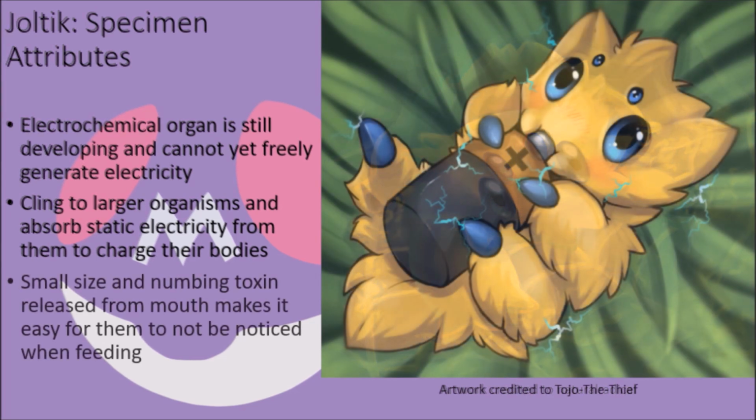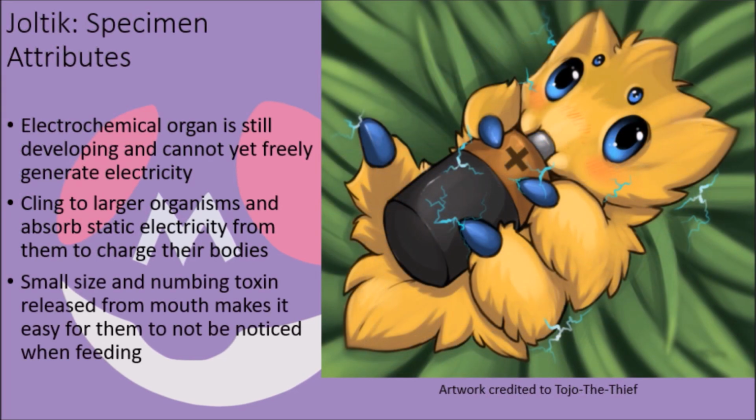While this means that it takes them a long time to build up any noticeable charge, their small frames make it easy for the Pokemon they are clinging to not notice them, and even when using the Absorb attack to steal energy from their vital fluids, they leak a toxin from their mouths that numbs the pain of their tiny bite and thus makes it almost impossible to tell when they are on you.